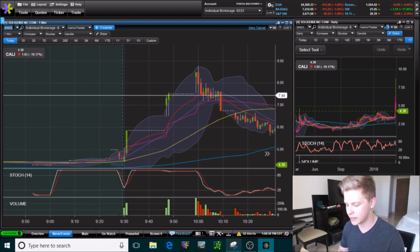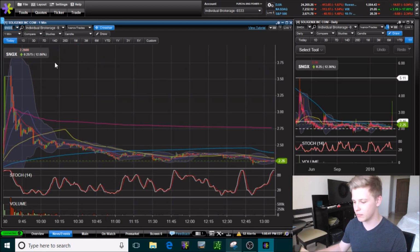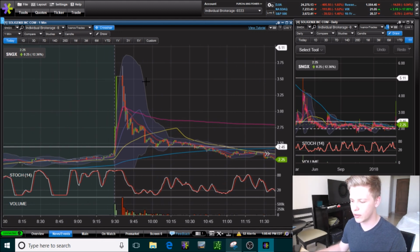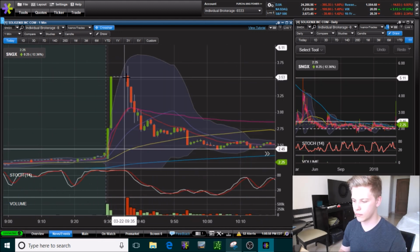But on SNGX, after this one halted, it gapped down. You know, it was having a lot of trouble just regaining any volume. So after the halt, it was having a lot of trouble just regaining more volume to push up higher. There was just a ton of sellers, so I placed a market order to take half profits just in case. And when I placed this market order, it was hovering in the 340s, but for some reason, the market wasn't being nice to me and executed me all the way down at $3.01. So that robbed me of a lot of my profits.